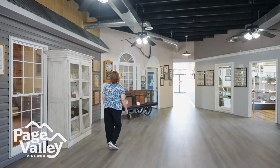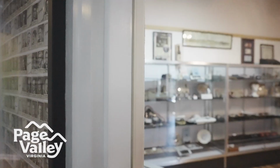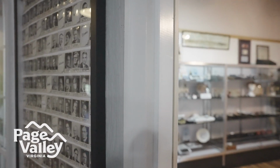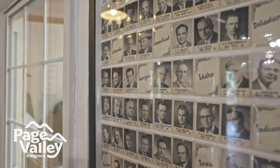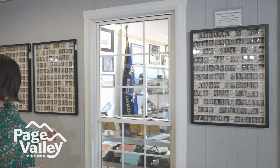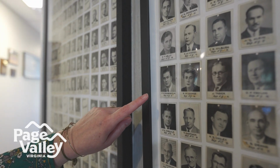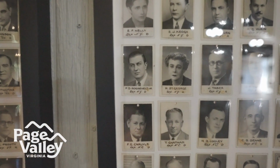Probably the most unique thing that you're going to find is the 1958 House and Senate members. One of our donors, his mother worked for the House and Senate, and one thing she was in charge of was the seating chart. We always show everyone some of the most familiar faces. So if you go over here to Massachusetts, there's John F. Kennedy. Also in New York, there's Franklin Roosevelt Jr. We knew we had to display this because this is so neat, something that you're not going to see. Probably, I doubt even the Smithsonian has it, but we have it here in the town of Shenandoah.